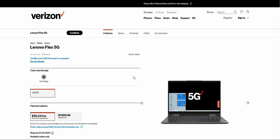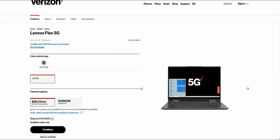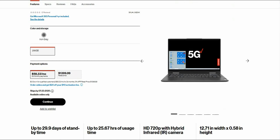It's available in iron gray, 256 gigabytes of storage. So yeah, this is an always connected PC, so pretty cool. So if you guys get Verizon 5G where you live, this is worth picking up. So let's go check it out and see what the laptop looks like.